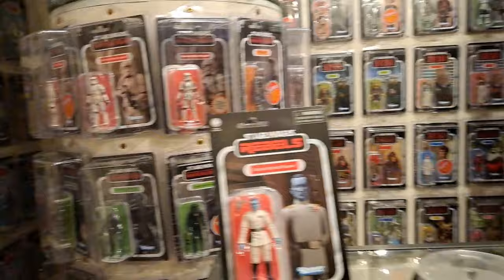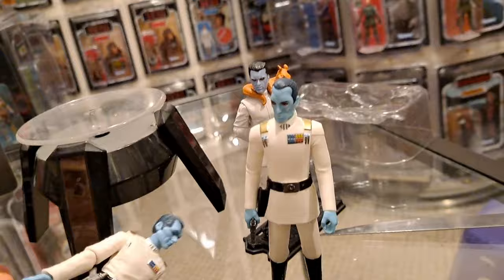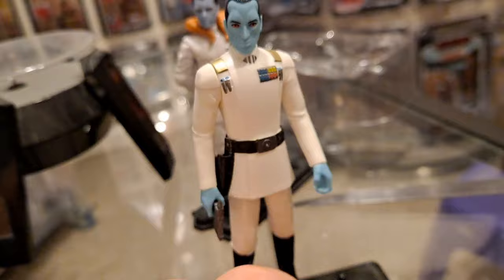Let's have a quick look on the back firstly, and then we're going to call this one. Call it a day. 296. Not a bad figure at all. And I now have three Thrawns in my collection. This one I'm not decided on where to put yet. Probably not my Ahsoka shelf because it doesn't look like the dude from Ahsoka. This one's definitely going to stay on my Rebels shelf. This one at the minute is stood with a load of other Imperials.